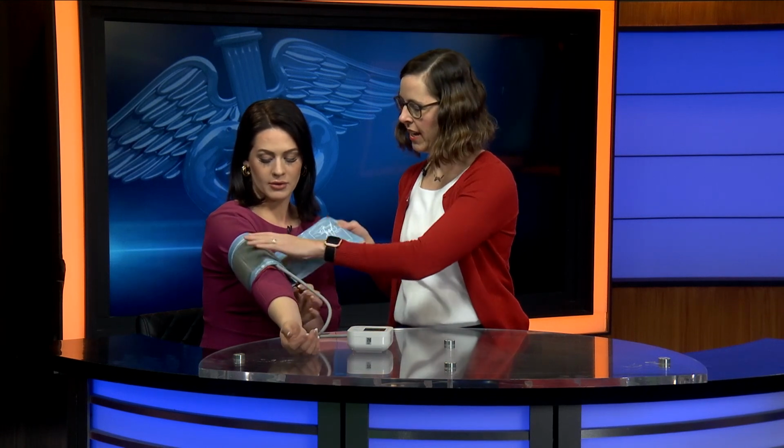Oh, we're going this way, sorry. Okay. Then these are nice because they are designed so that you can do them yourself. It tells you where your artery is supposed to be and has a little picture there. Okay. And then you just bring it around snug. Now, I'm doing it over her clothing, but if you can do it on the skin, that is more accurate as well. Okay. And then the other thing is you want to be sitting for about 5 minutes, relaxing.